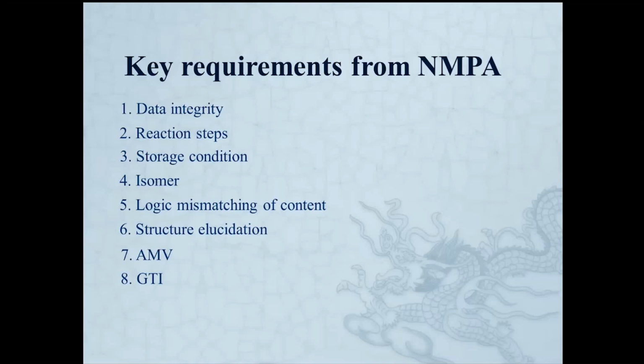That is the reason they are having such high and detailed control of the method of the intermediates and the KSMs. The last one is the common requirement of GTI. If we need to study and control the potential genotoxic impurities based on the manufacturing process, it is mandatory from ICH. It is also a major requirement from the NMPA.